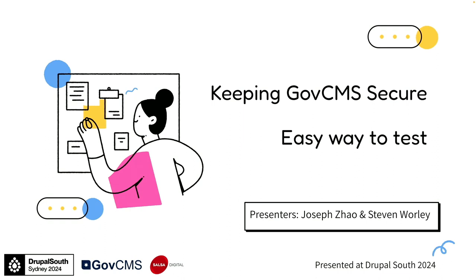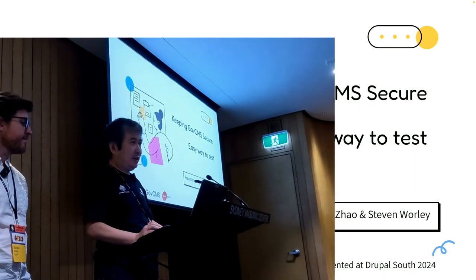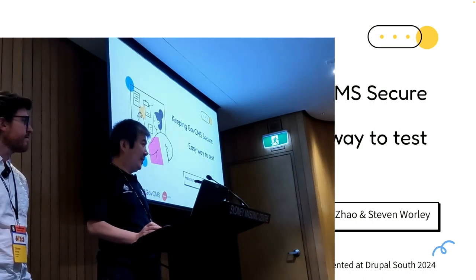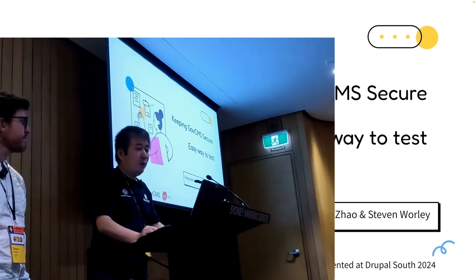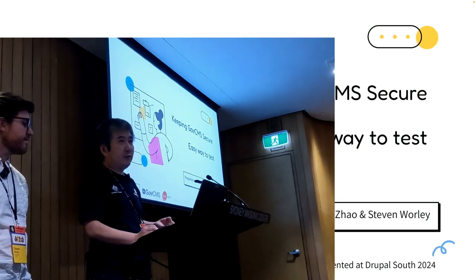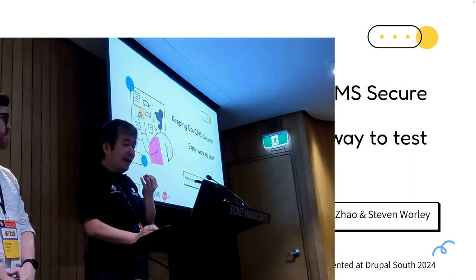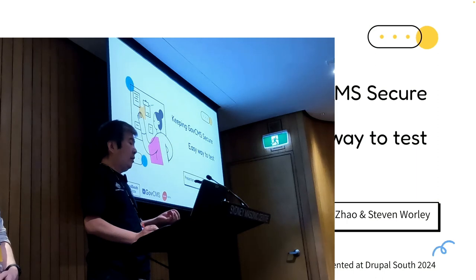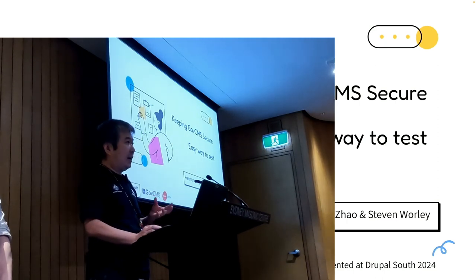Thanks for coming to DrupalSouth 2024. We are here to share how the Australian government and Salsa Digital are partnering to make new GovCMS platform testing easier and better. We will show you the possible ways we have made sure government websites stay strong, safe, and user-friendly. In this session, we will talk about the handy testing tools that are free for all government agencies to use, helping them provide excellent digital services.